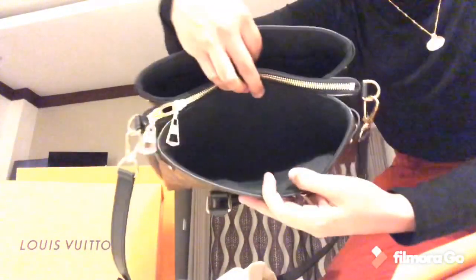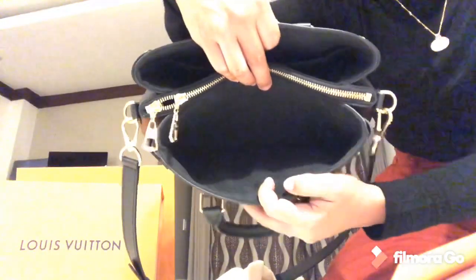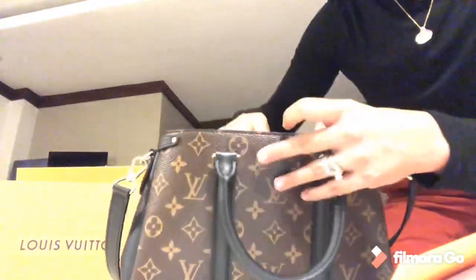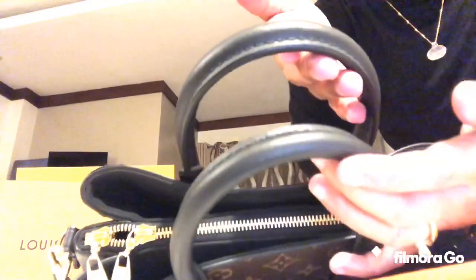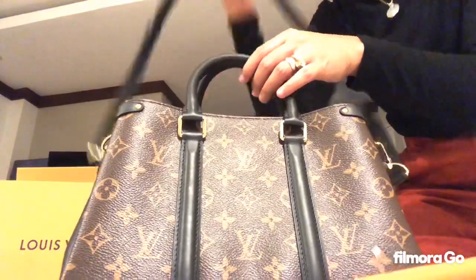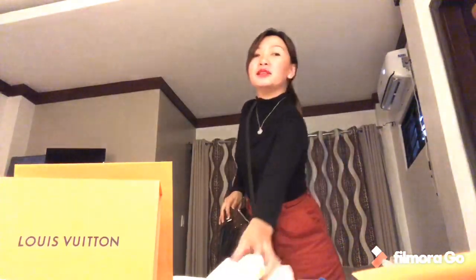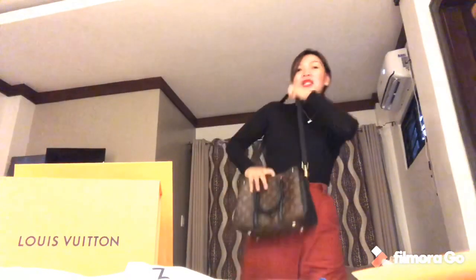And I think this is a very nice bag also for travel. It's very compartmentalized. The handle, look at this. It's in black. It's very nice. You can see. Ganito pa siya na-wear. We'll just get this one. Yan. It can be sling also.